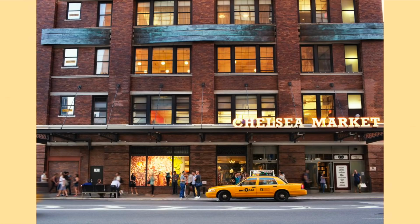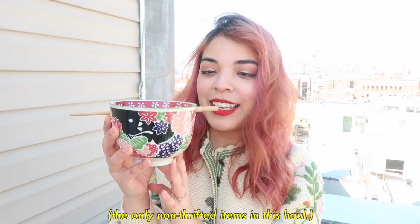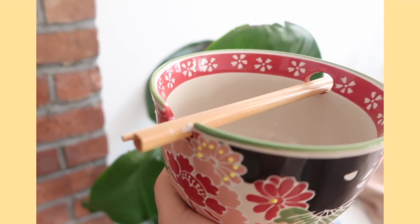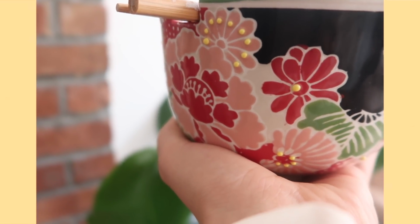Decided to go up to Chelsea Market, which is this place that kind of has a bunch of different stores inside and restaurants. So I went in and I found some really cute pieces. First one is this bowl, and it's really nice because it has chopsticks and a little place for you to put them in. There's a hole here, and there's a little indentation in the back, but you can kind of just prop your chopsticks on there.